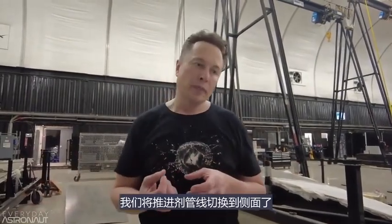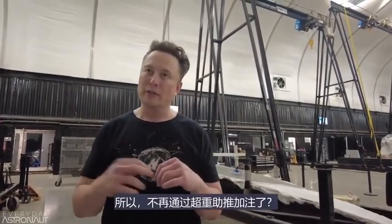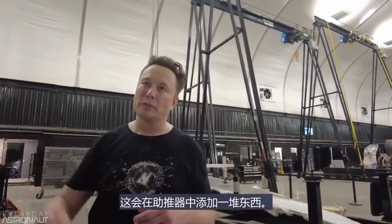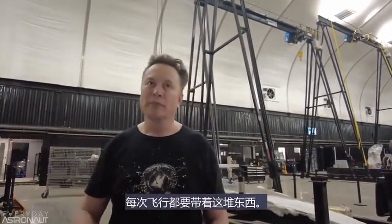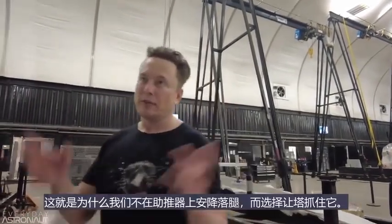I'm not sure it'll be the butts about it. It might be something different. Like, we switched the propellant full drain lines to come in from the side. Not up through the booster anymore? Because it was adding a bunch of stuff to the booster, and then we're flying it every time. So if you can move mass to the ground side, it's better to move mass to the ground side. Right. That's why we took the legs off the booster and just have the tower catch it.